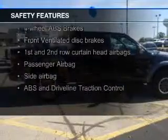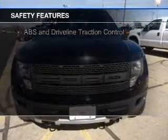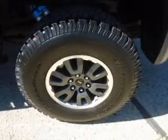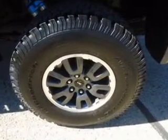Safety was made a priority with these features: fog lights, curtain head airbags, side airbags, traction control, stability control, a passenger airbag. Great quality at a great price.